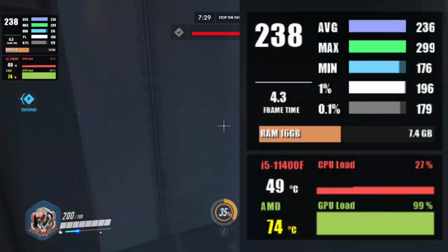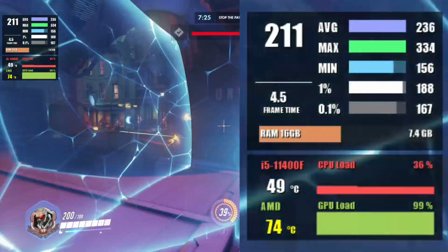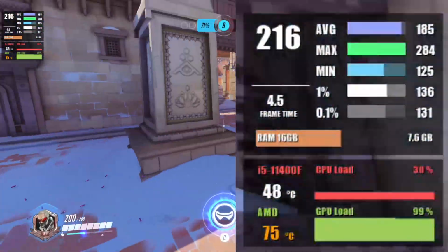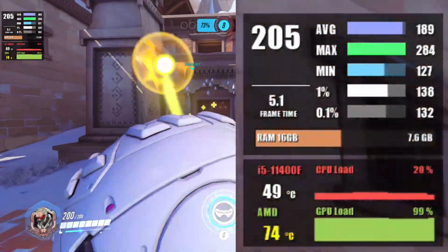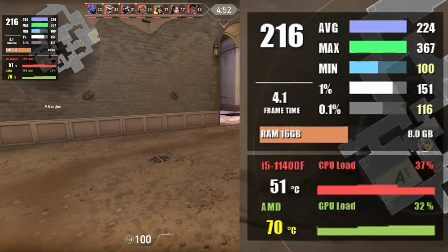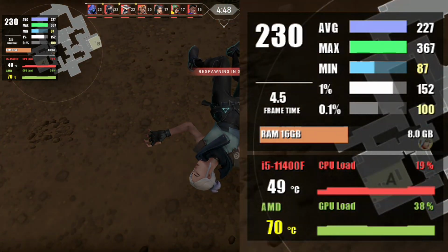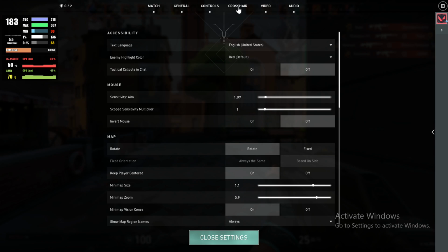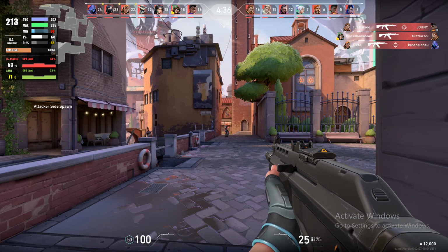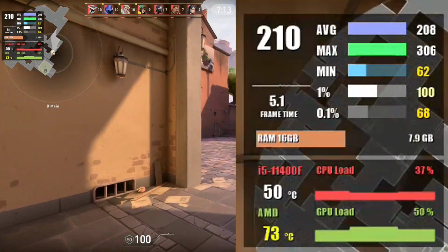Moving on to Overwatch, using the Ultra settings, results in about 230 FPS at 1080p resolution. At 1440p we saw around 162 FPS. Valorant runs very smooth as well, with an average of over 228 FPS. And if we look at the settings, I went for everything maxed out. This is at 1080p. At 1440p we still saw around 220 FPS.